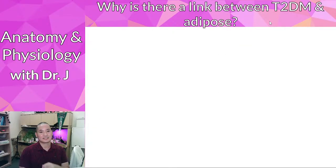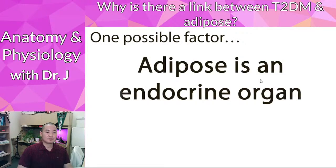So why is there a link between adipose tissue and type 2 diabetes mellitus? Am I making a big deal about obesity, body fat, and white adipose? It's because adipose is an endocrine organ. We are often used to thinking, okay, adipose is what happens when we eat too much, we take in too many calories, we store it as adipose, and adipose is just storage, packing, insulation. But adipose tissue, white adipose tissue especially, has its own set of hormones that it makes. So it is a secondary endocrine organ. Its main function is to store excess nutrients, but adipose is active. It does communicate with the rest of your body by secreting its own hormones.